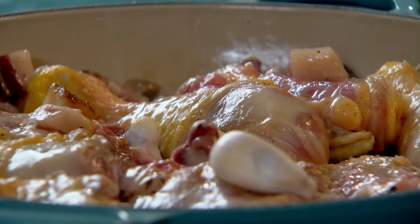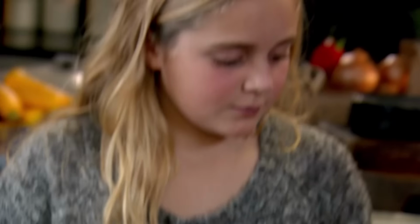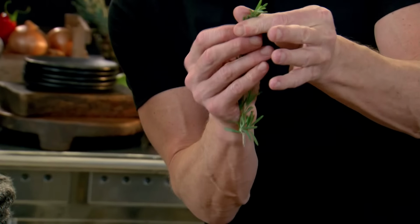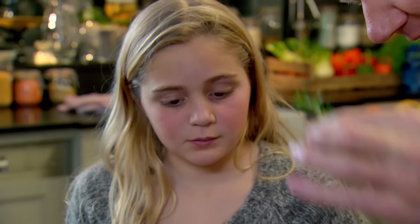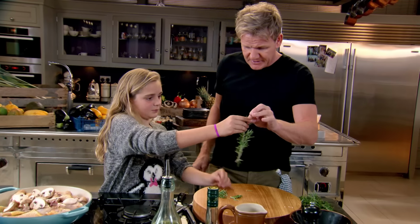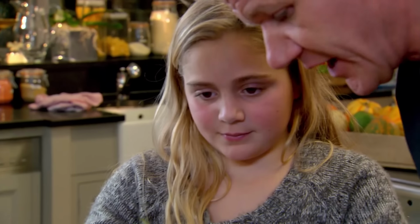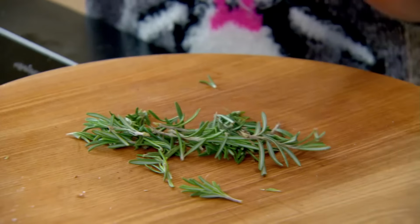Right, garlic in, please. Good girl. Just throw them in. And I want you to sprinkle the mushrooms on top of that. Good girl. And then there's the rosemary. Okay, you get your fingers like that and you pull it down. You take it all off. Hold it. Pull it down. Good girl. So now you've got the nice little rosemary sprigs. I want you to do the same with the thyme.